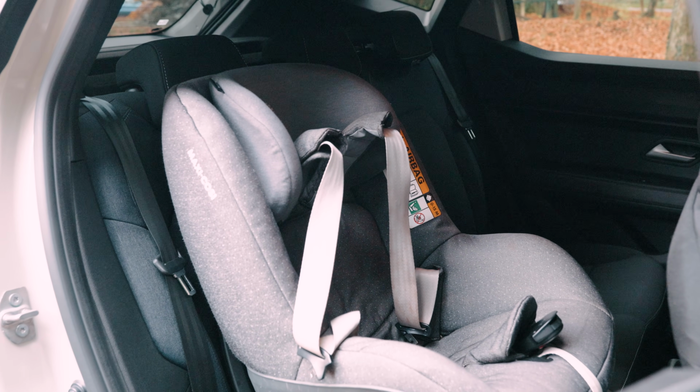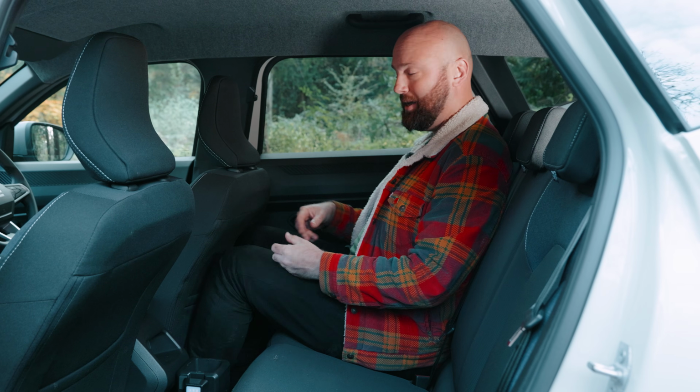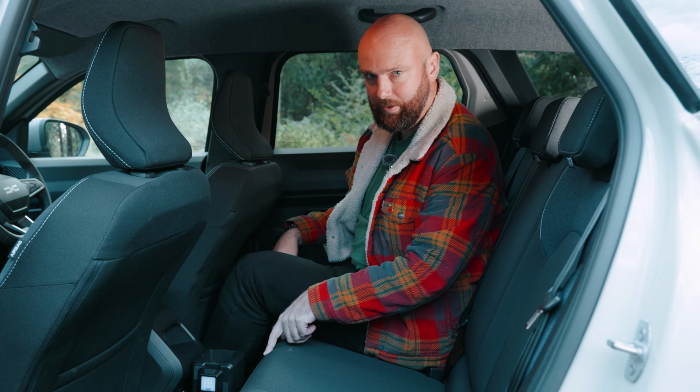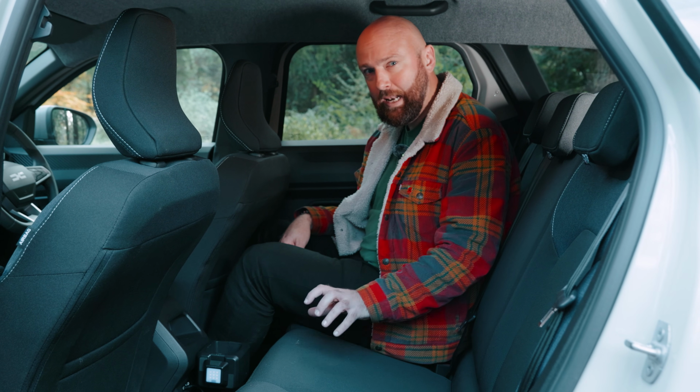Check out the rest of it. Considering this is a small SUV, back seat space is actually all right. It's nice and boxy. I'm 6'3". That's my driving position, and I've got knee room, I've got loads of foot room, and headroom is actually really, really good. Now, there is a bit of a tunnel in the middle of the floor, so your middle seat passenger is going to be a little bit cramped.